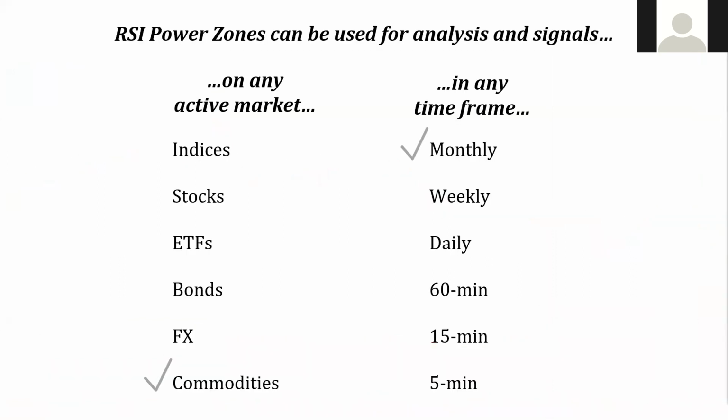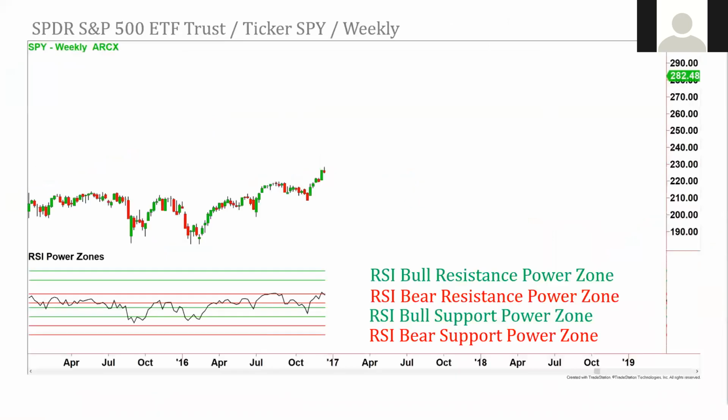Now let's take a look at another popular market and time frame. We've got Kirti here already trading this one. ETF on a weekly chart. And it happens to be the SPY.